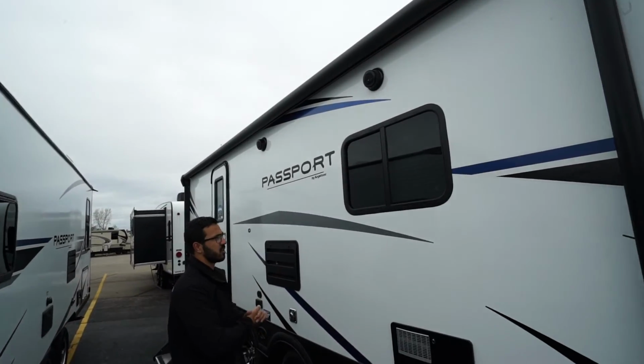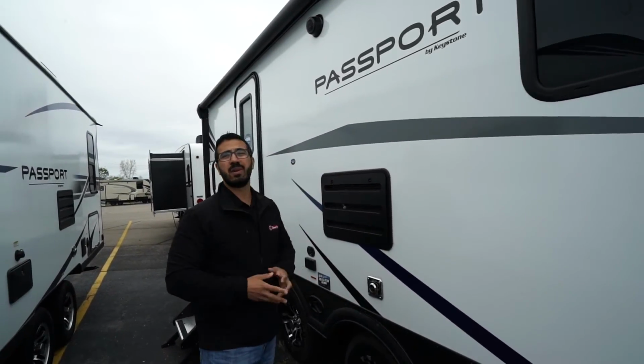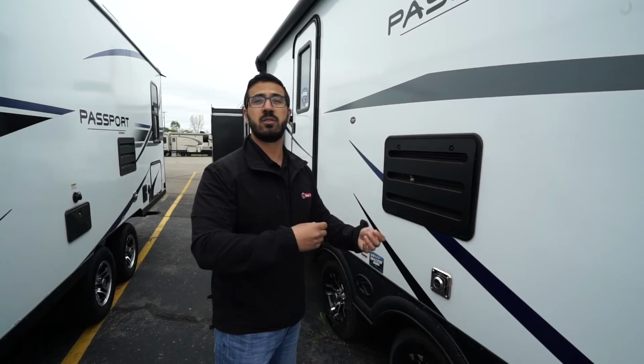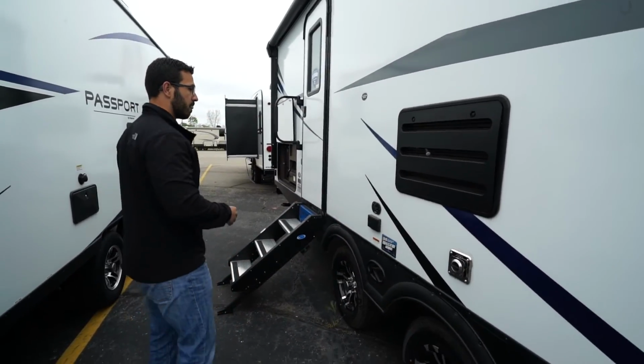Two outside speakers underneath that, so you can listen to music out here. Those are tied into that multimedia center inside, but as I mentioned, that unit is Bluetooth capable. So if you're sitting out here, you can connect to it via Bluetooth and somewhat control your music without having to go in and mess with it.